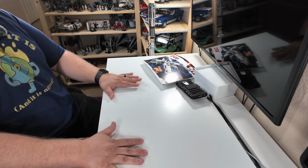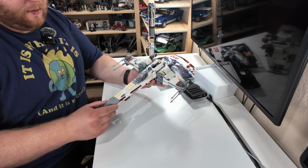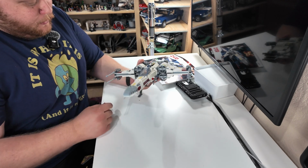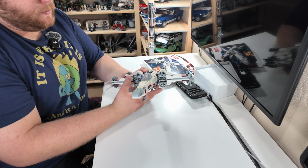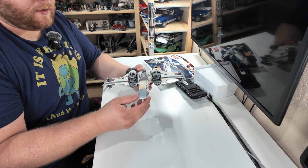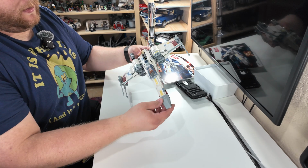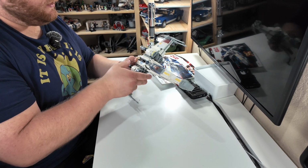Now let's take a look at the sets. So here is the first one. This is going to be the 2018 Starfighter. One thing I noticed right out of the box, we are missing our little laser shooters. No big deal. I'm expecting lots of missing parts, lots of dirt, lots of grease, and things to clean up on these sets. It is perfectly okay to not be okay. But we do have our R2 unit and our pilot, so that is a huge plus.